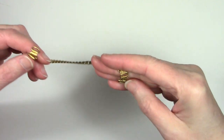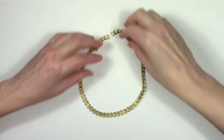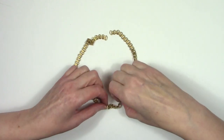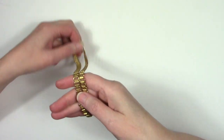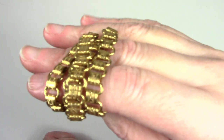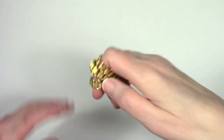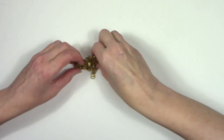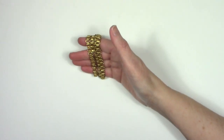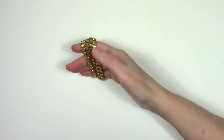And here we have the same chain we had earlier. It just doesn't have a clasp on it. Yeah, I'm not quite sure what I'd do with that. Might keep it in my section with chains for upcycling necklaces when I have loose pendants.